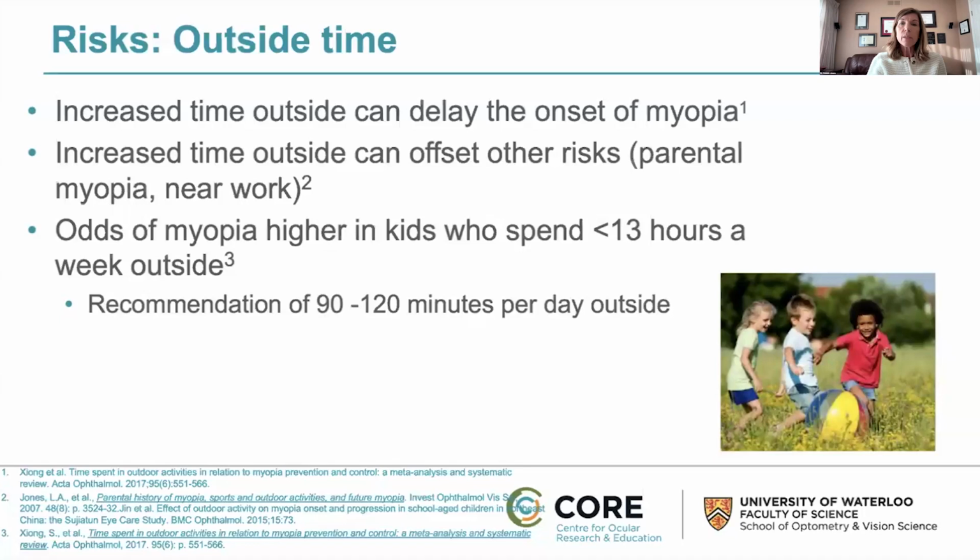Increased time outside. This is one of the ones we know can delay the onset of myopia. So really good evidence that those children that spend more time outside are less likely to be myopic than those that are spending less time. Even just an hour extra per week has been shown to reduce the prevalence of myopia. So we recommend somewhere between 90 and 120 minutes per day. And in some jurisdictions, in some countries, this has actually been introduced into school curriculum. So outside time has actually been mandated as something that children need to spend time doing.